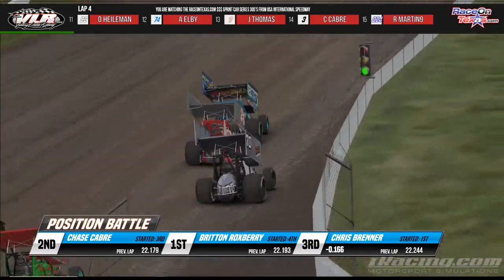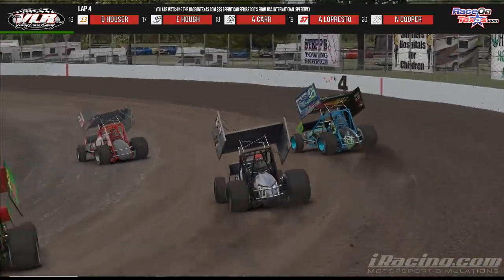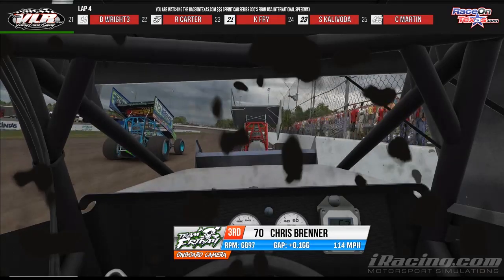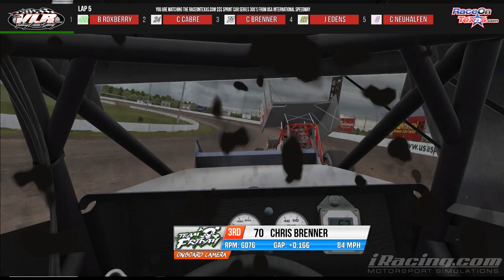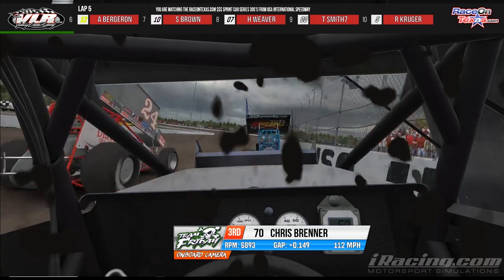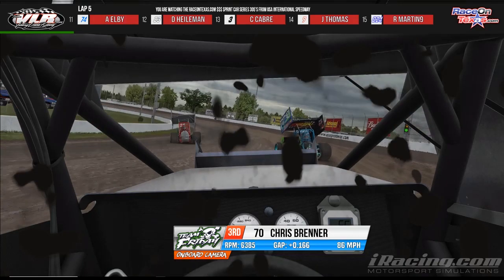The car with the best seat in the house right now, probably the 70 machine of Chris Brenner. Let's go on board right now with Brenner in the 70 car. We'll watch that battle for the top spot down the front straightaway, down the front stretch into turn number 1. You see Roxbury out front right now, ladies and gentlemen. 5 laps complete, 20 laps to go. No caution so far in the main event tonight.